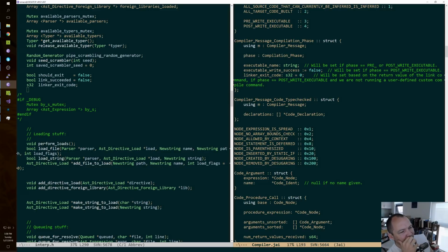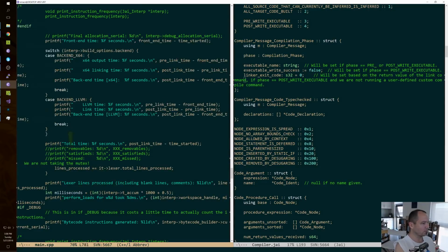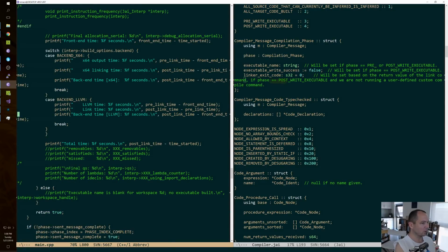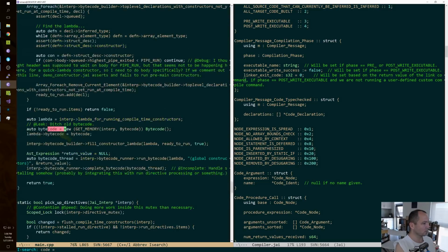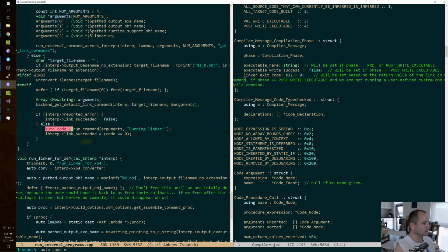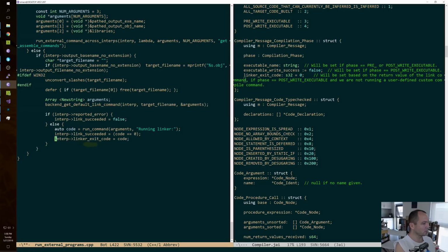Well, let's see. Let's just finish the linker case for a second, and then we'll think about the custom, because I want to do some refactorization. Okay.